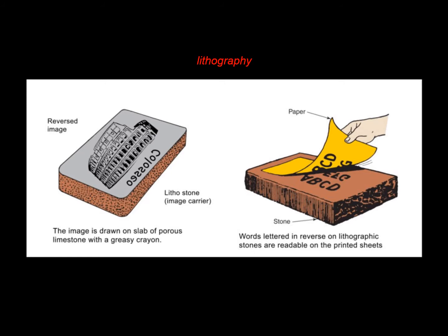Normally, when we talk about printmaking, we describe printmaking as either being a relief technique, where the lines that are meant to be printed are sort of raised on your original block, or an intaglio technique where the lines that are going to be printed are carved into a block. Lithography is what we call a planimetric technique, meaning that the surface of the block remains unchanged.